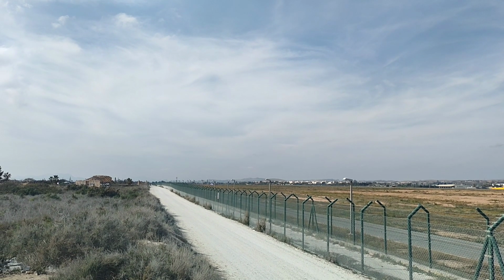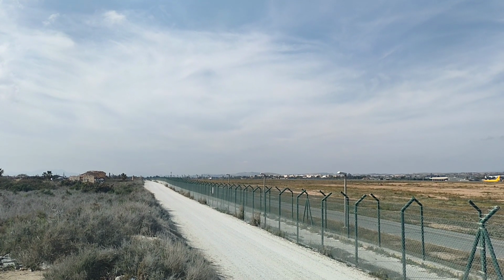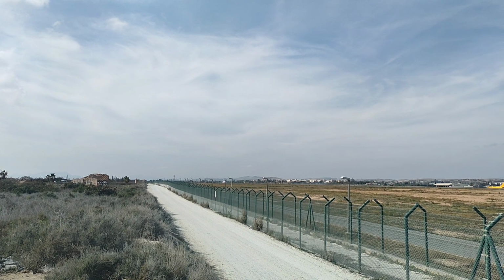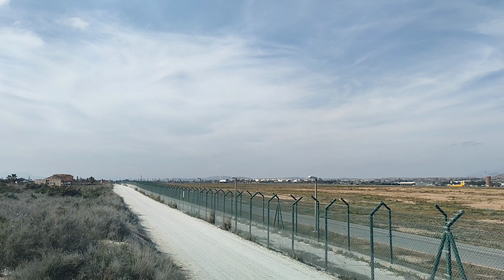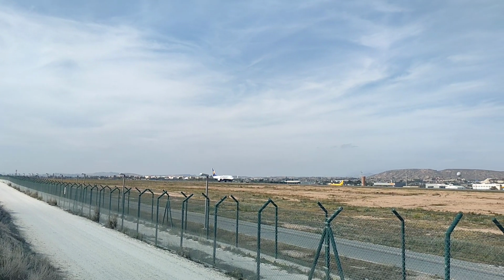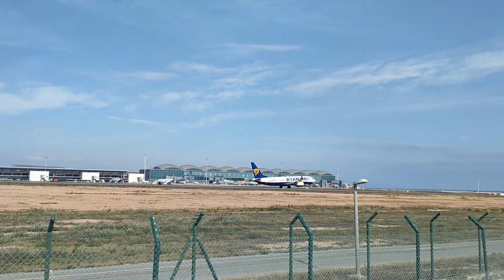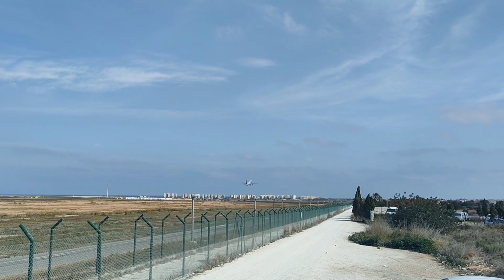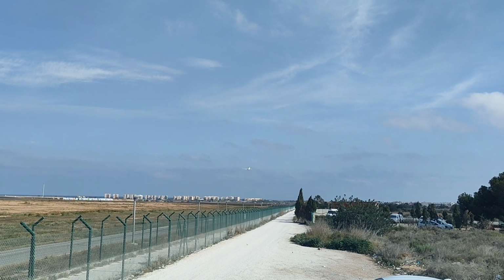Okay, so that Ryanair, which I think is to Gothenburg, is in a hurry. I don't think he's going to top the one we just saw take off. You never know with them. It's fast, but not that fast. Maybe the plane was half empty. The other one. That's why they send the smaller version, but still.